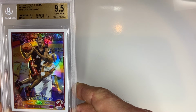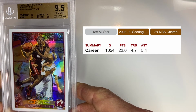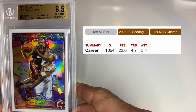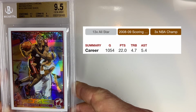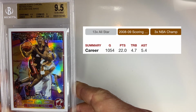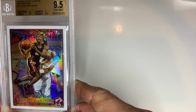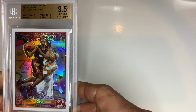Dwyane Wade's cards are like criminally undervalued with the resume this guy has. So as a longer term, let's talk 10 years out. There's only 300 of these. It's from 2003. I mean, how many more refractors are really hiding out there? So, low population. He's already been there, done that. I really like Dwyane Wade quite a bit. And owning this refractor in BGS 9.5, super happy to pay the $3,000 premium.